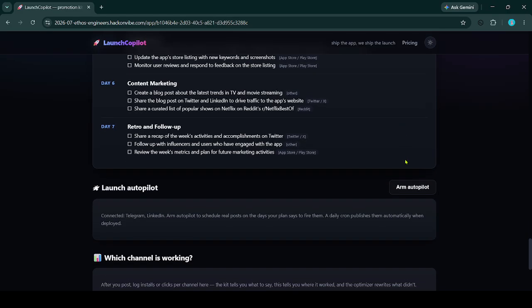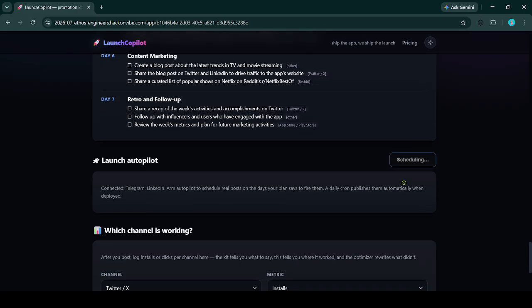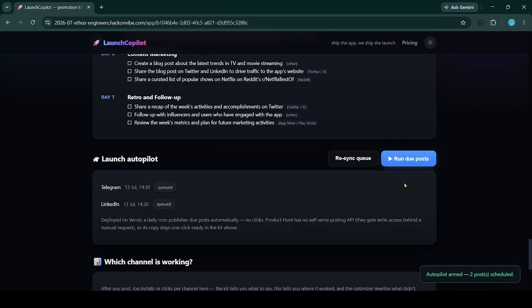And now the part that actually makes LaunchCopilot different from just asking ChatGPT for some copy: autopilot. This isn't a mock-up. I've connected my accounts and armed autopilot. This post is scheduled to go out later today. There's a daily cron job running in the background that checks what's due and fires it automatically, with 0 clicks from me once it's armed.